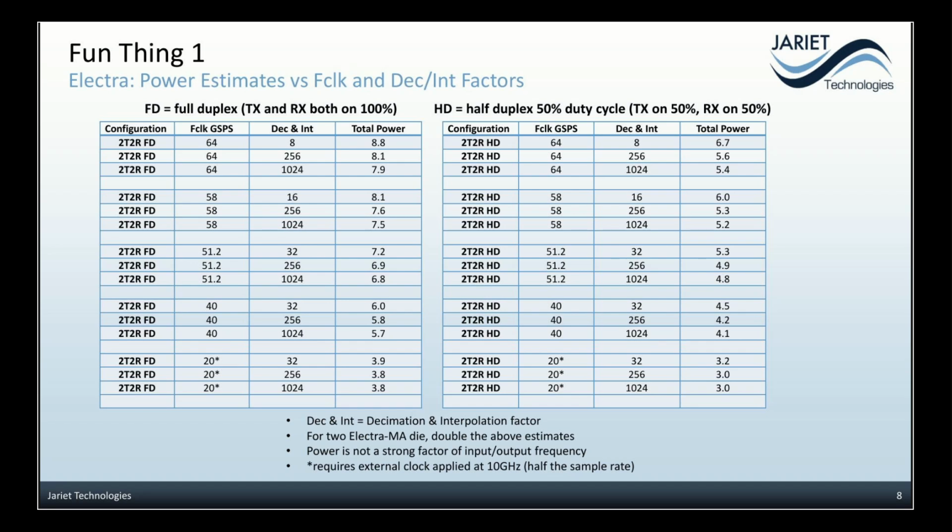That means the TX and the RX are on 100% of the time. I've given some examples at the top there at 64 gigasamples across different decimation and interpolation factors that are done on chip. You can see the power range there of about 7.9 to 8.8 watts. As you slow down to 58 gigasamples and 51 gigasamples, you see the power going down to the 8 and 7 watt range. I've given an example here at 40 gigasamples. That's the minimum rate that the sample rate can be generated inside the clock synthesizer of the Electra die. There, the power consumption is down to close to 6 or even below 6 watts. So about 3 watts per transceiver at that point.